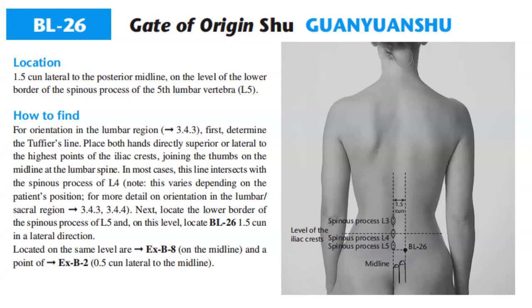How to find Bladder 26? For orientation in the lumbar region, first determine the Tuffier's line. Place both hands directly superior or lateral to the highest points of the iliac crests, joining the thumbs on the midline at the lumbar spine. In most cases, this line intersects with the spinous process of lumbar 4. This varies depending on the patient's position.